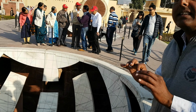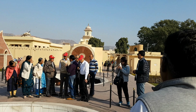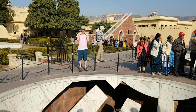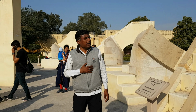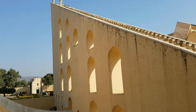Prakash is light, Yantra is machine. The light machine of Jai Singh is divided into two complements. There are 12 sunshine instruments here, and all the instruments are standing at a different angle. Sun goes on the top, shadow goes to the down.